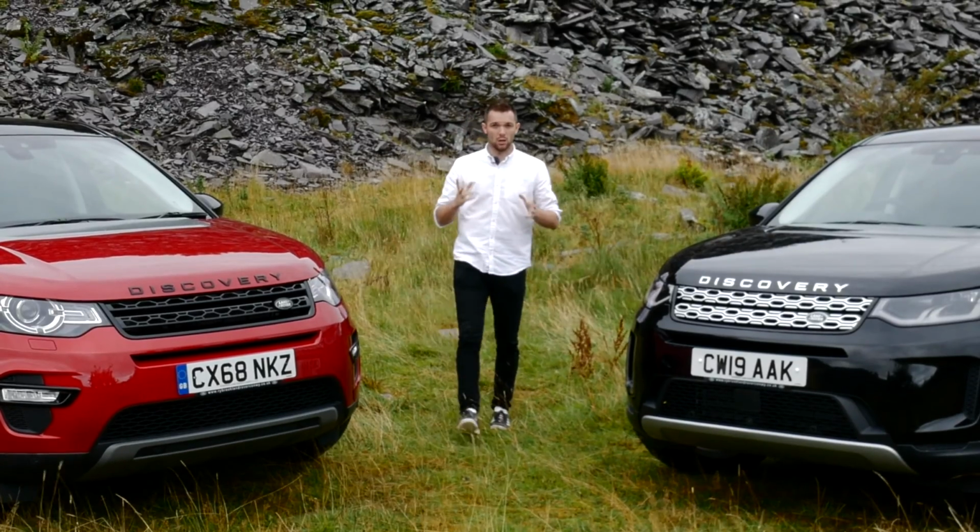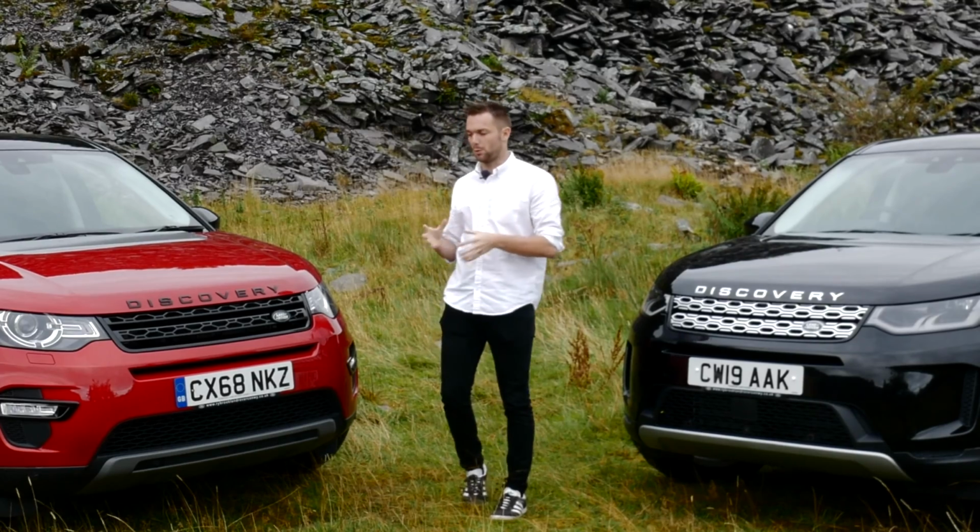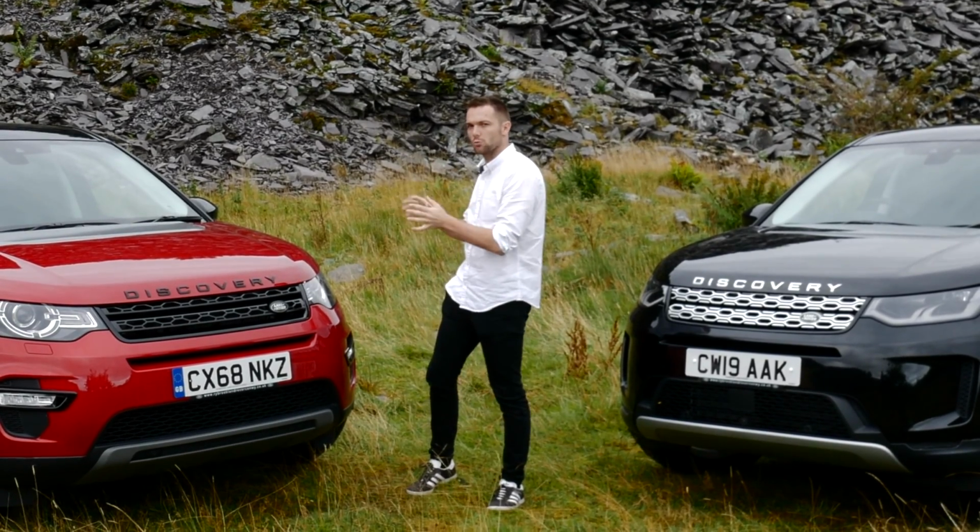So there we go, a look at the brand new Land Rover Discovery Sport and a little recap of what made the previous model so great.